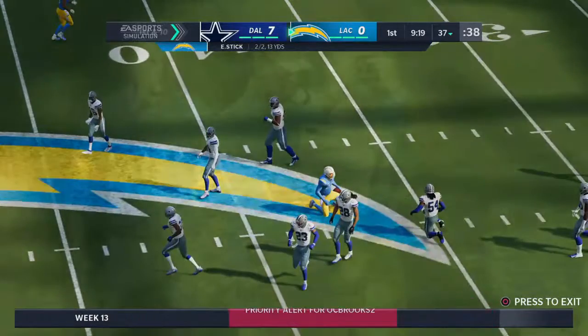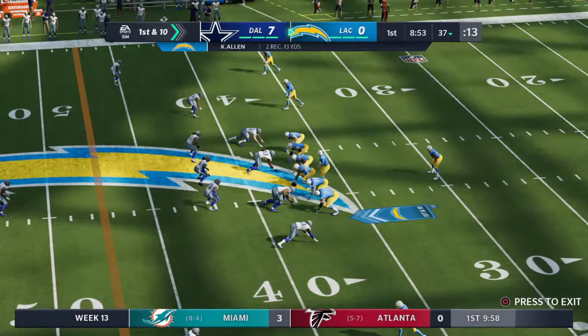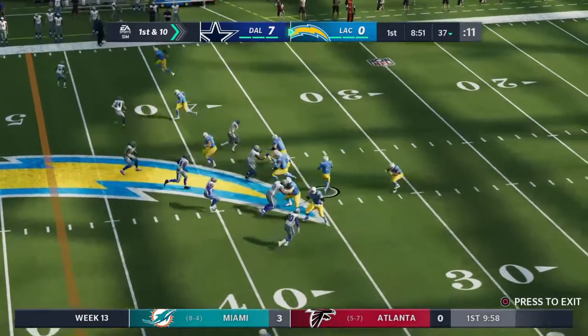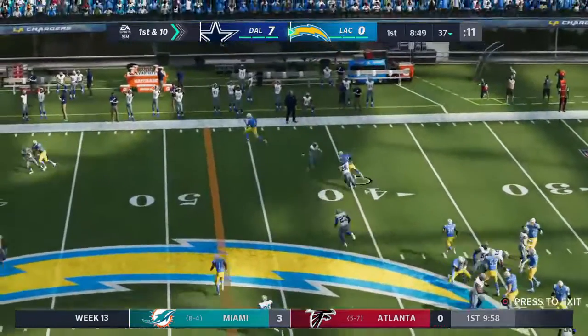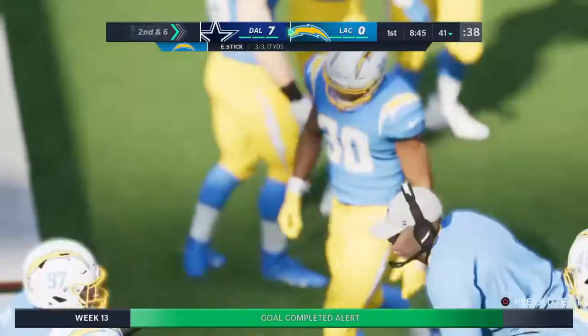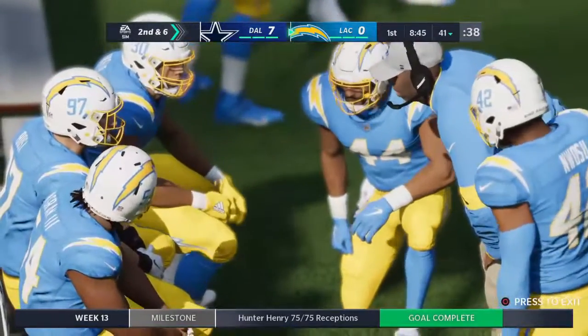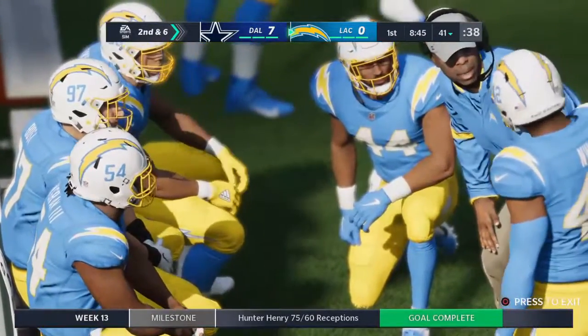Going back to Allen, he's got him again. 6 yards the pickup, and that's a first down. Stick back to pass. And right side, Henry's got it. And this winds up a gain of 4 to the 41. They'll contain him to just 4. 2nd down. I think defensively you're okay with that.